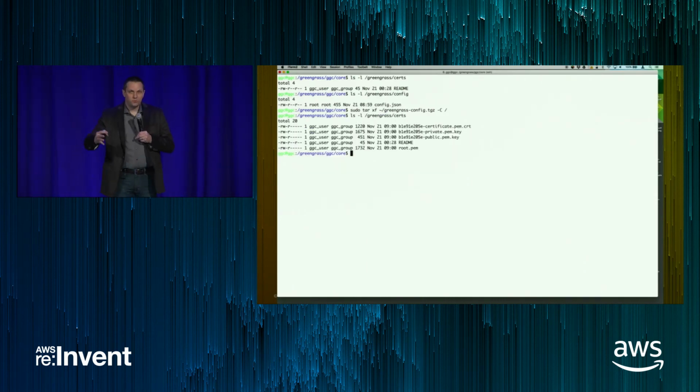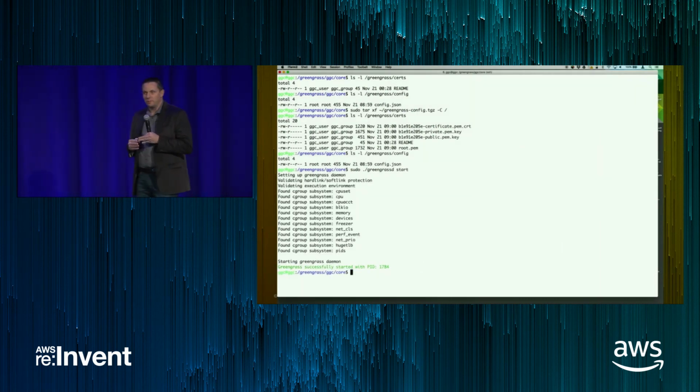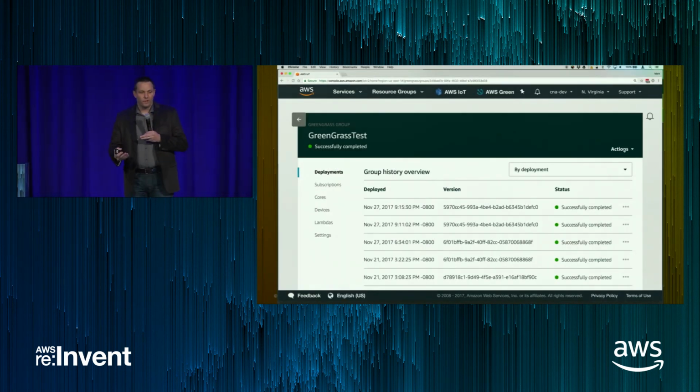So again, what we're trying to do is make this a very simple, very easy way for you to get Greengrass into environments and infrastructure and capacity that you already have, and then go from there. And furthermore, we're seeing a lot of use cases where organizations want to have their Lambda functions interact with other aspects of their VMware environment, such as interact with local databases and local file systems.